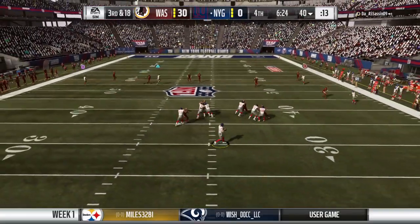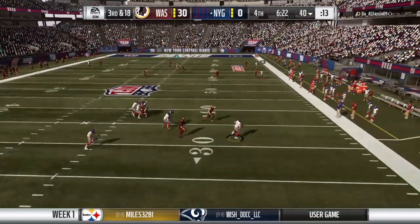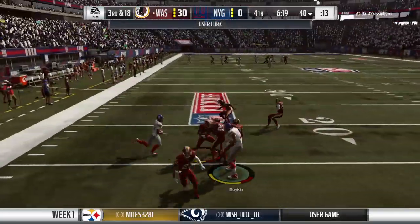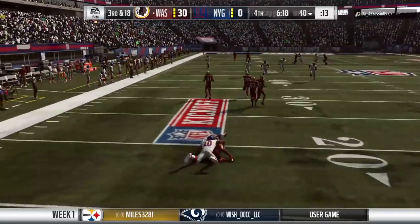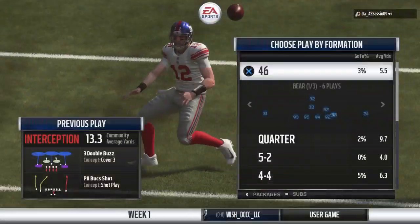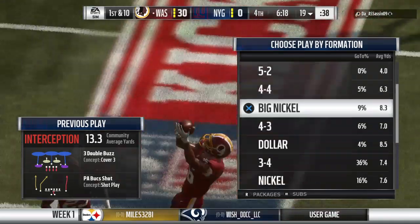Luck now to throw. Escaping the pressure right. Now he's going to throw deep right into double coverage, and it's intercepted. Picked off at the 16. And a big turnover there as his guys will get the football back.